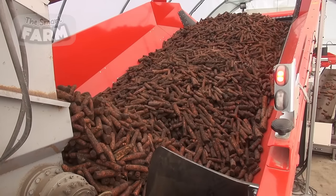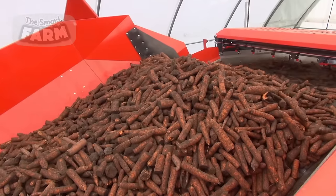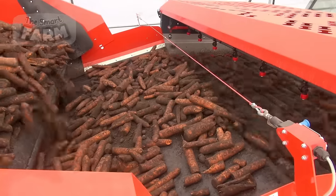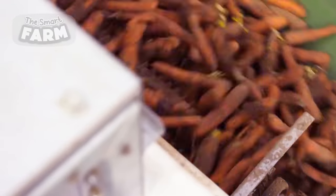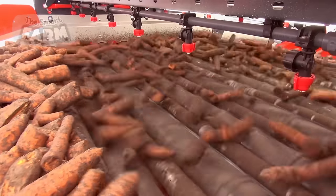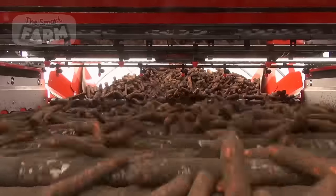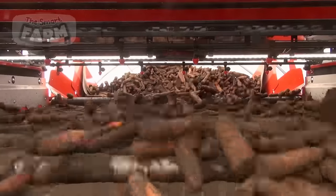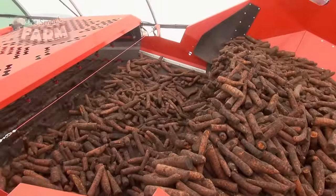To manage the vast quantities of carrots harvested every day, large-scale carrot production operations rely on a combination of efficient machinery, skilled labor, and streamlined processes. When thousands of carrots are initially dumped onto the conveyors at the processing facility, they often undergo a series of steps to clean and prepare them for further processing and packaging.